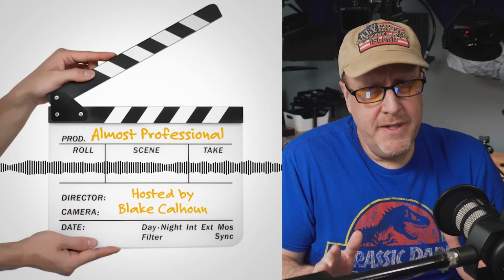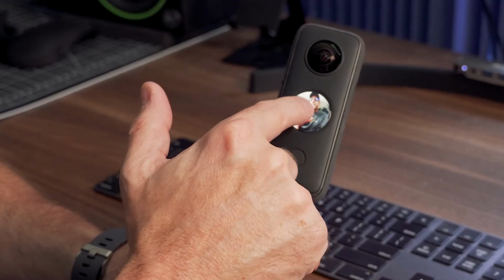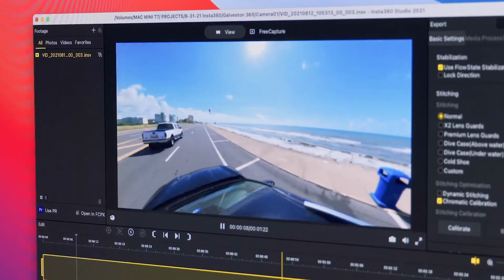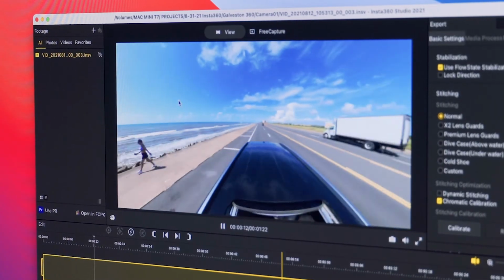Now, I do have a few honorable mentions. One of them is the Insta360 X2. I really like that camera. It is a B-roll beast, and I did a video about that. It's so cool to be able to shoot a shot in 360 and then in post choose whatever angle you want. I really like that camera, and that has made my life a lot easier too.